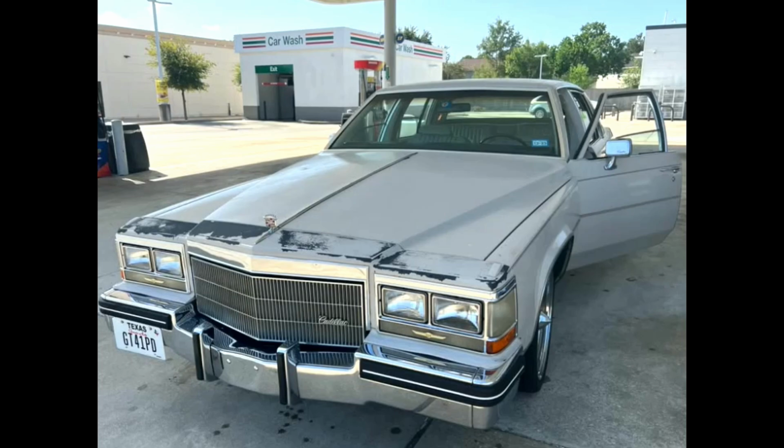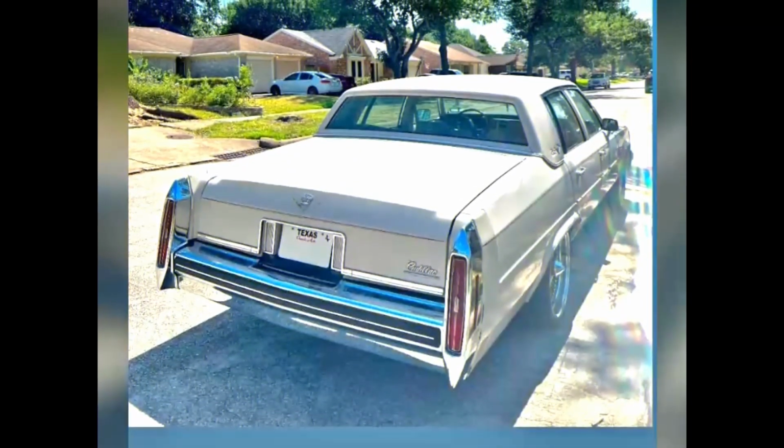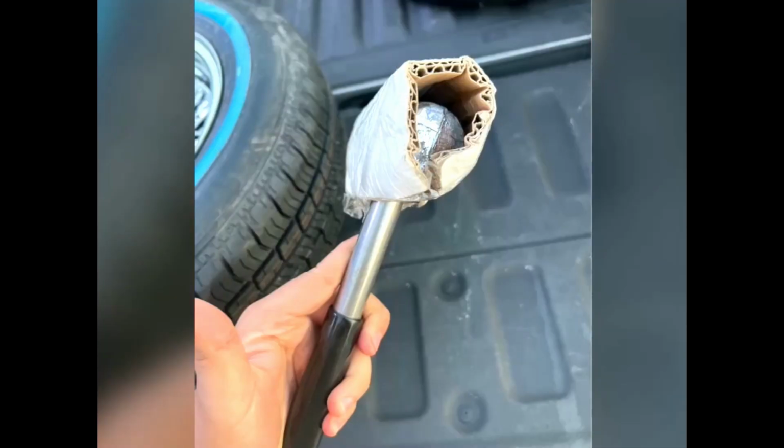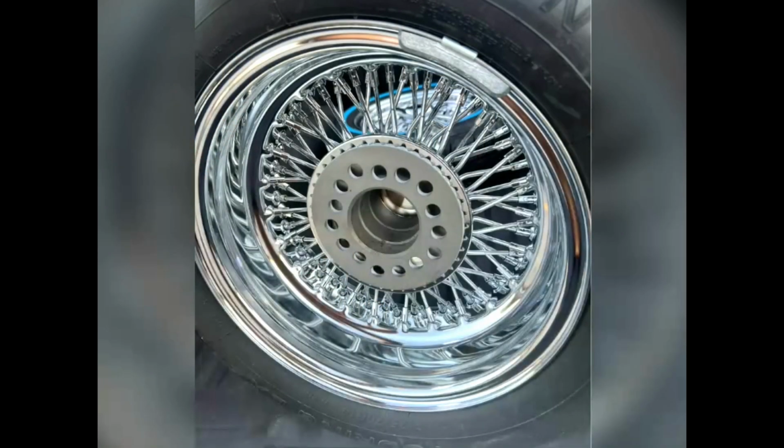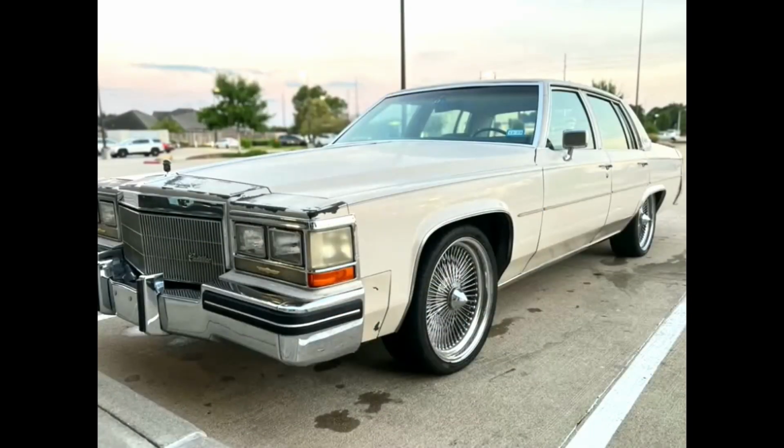A clean Texas title is included, and the seller is open to reasonable offers, making this a great opportunity for someone who wants a dignified classic that can still serve as a stylish daily driver or an entry point into the Cadillac collector scene.